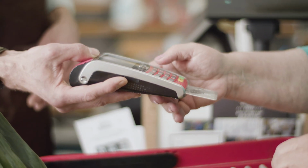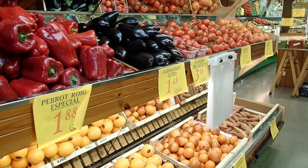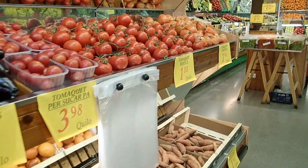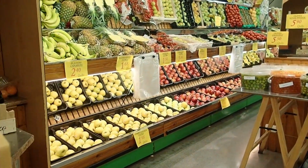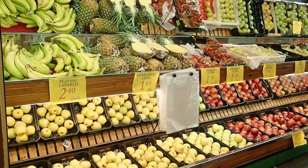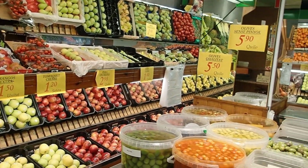Third, outsmart brand loyalty. Ask yourself, am I paying for the product or the commercial I saw during the Super Bowl? Compare labels. Look at active ingredients. Do blind taste tests at home. You'll be shocked at how often the cheap version tastes the same, or better. Once you break that attachment, you free up a chunk of your budget every single week.